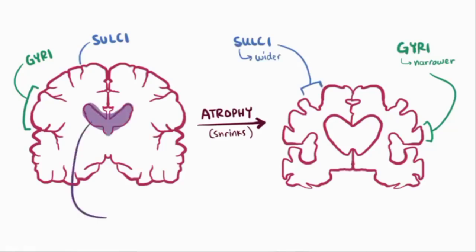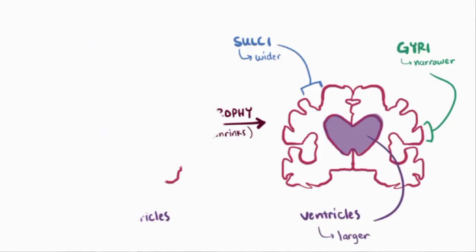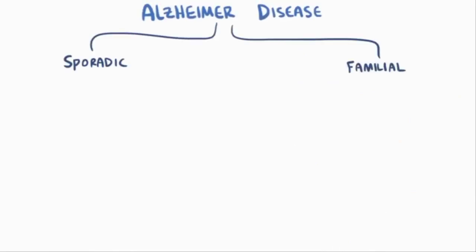With atrophy, the ventricles, or fluid-filled cavities in the brain, get larger as well. So that's the pathophysiology part. But why does this happen in some people and not others? Well, Alzheimer's disease can be split into two groups, sporadic and familial.